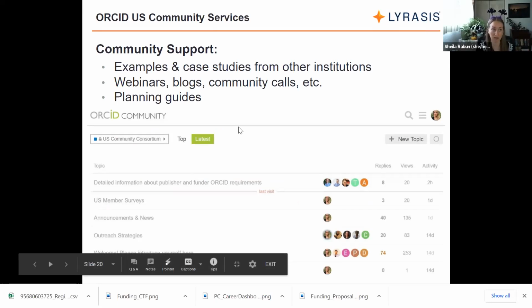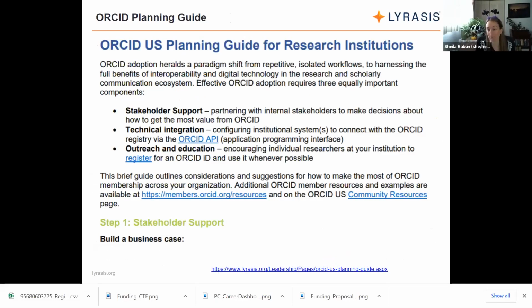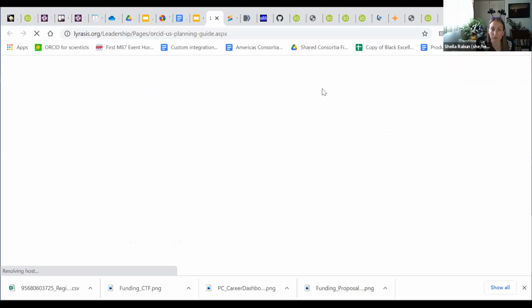So our community discussion forum is a great place to look for information or ask questions. And we also have other resources that I post and announce on there. We have a planning guide just specifically for US organizations thinking about adopting ORCID. So it will walk you through all of the different considerations for getting started with ORCID. And that includes more than just the API integration.